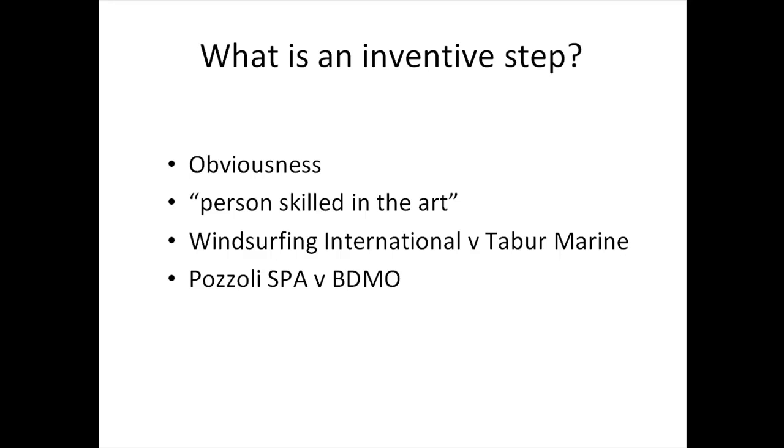This is a person who knows an awful lot about the technology you're talking about, but crucially hasn't got an inventive bone in their body. It's like an imaginary person with no imagination, okay? A judge once called him a nerd, or a team of nerds. And funnily enough, civil servants don't seem to have much trouble becoming this person in the course of their day.